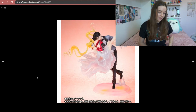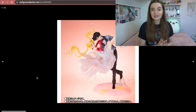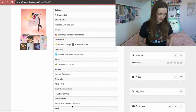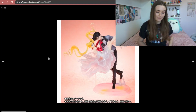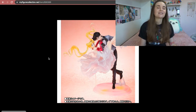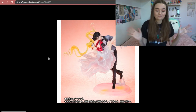This, I don't think that I will ever have in my collection because it was really expensive when it first came out. This was 20,000 yen when it first came out, which was a long time ago now. When was this released? 2018, yeah. So it was expensive when it came out, and it's even more expensive on the aftermarket. It's just crazy what people are paying for this figure. Again, it's a Bandai figure, and so the quality is, well, it's the best Bandai can do, if that gives you any kind of time frame.